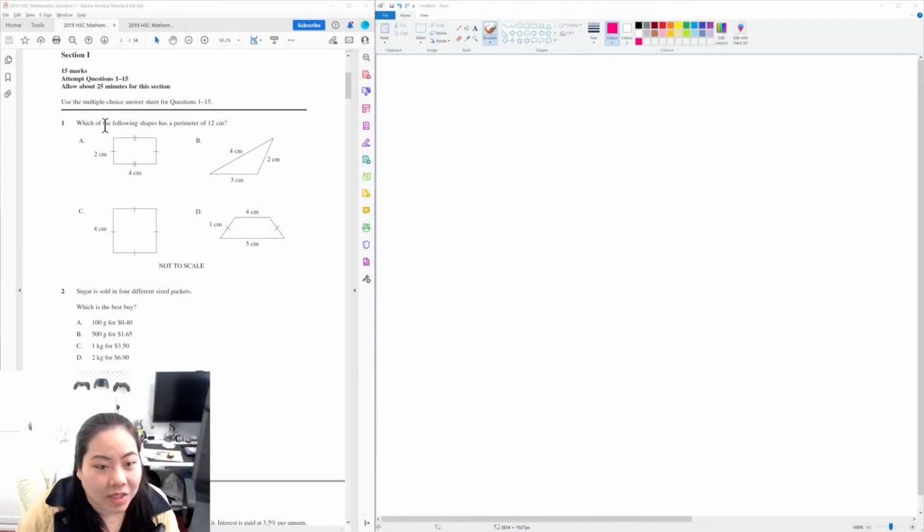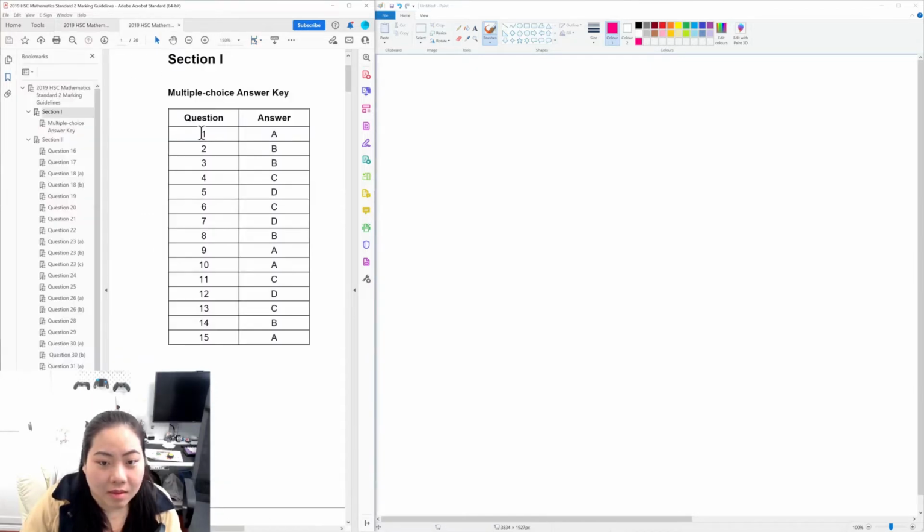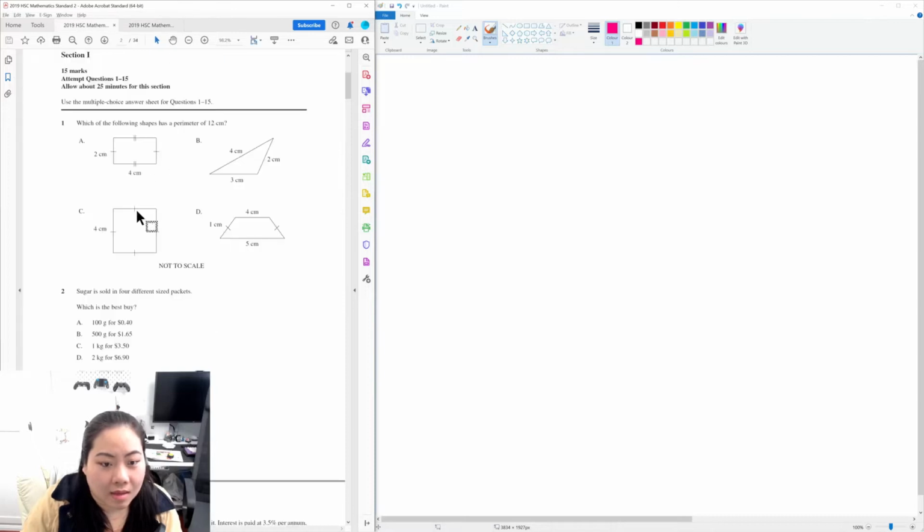Question 1. Which of the following shapes has the perimeter of 12 centimeters? A, which has 2 and 4, that's 6. That means the other two sides are going to be 6 as well. So that's already 12 centimeters. So that's a good one. But let's keep going just in case. B has 9 centimeters. That's not it. C would have 16 centimeters. That's not it. And D would have 9, 10, 11 centimeters, which is also not it. Therefore, it's 1A. Let's have a look. Yes, 1A. Let's go to 2.